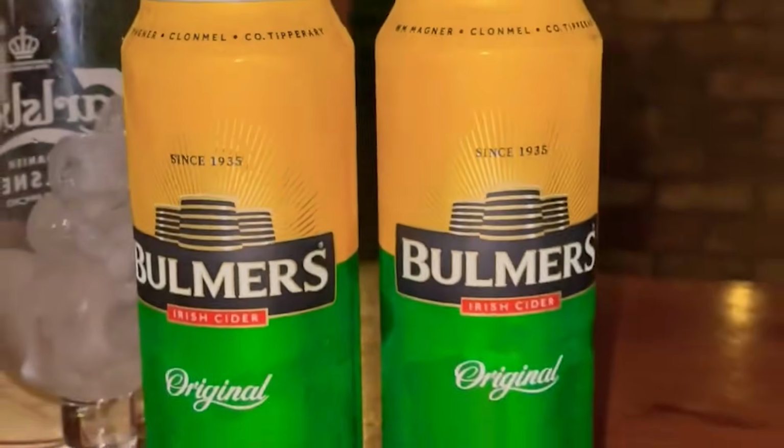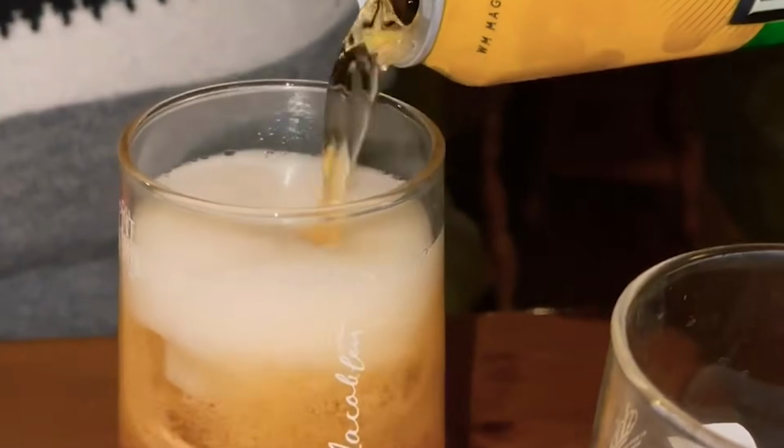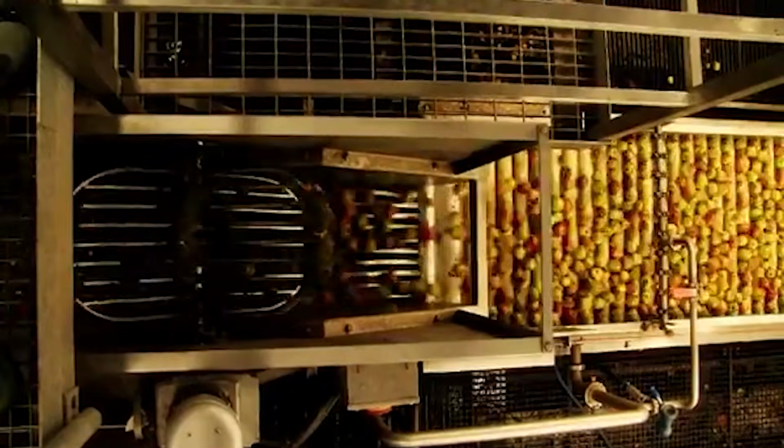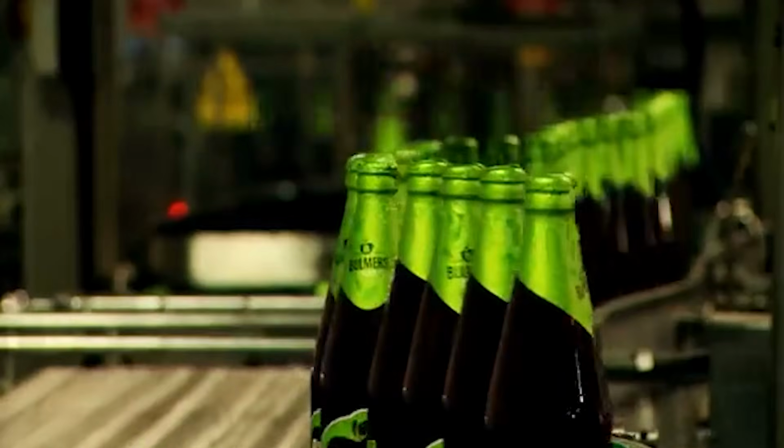Number 6. Bulmers. This is one of those names steeped in heritage. Family vaults, time-tested recipes, pure UK cider legacy. The label pulls you in with effortless tradition. But the truth cuts sharper. It's no longer just a fermented apple drink. It's engineered as a formulated product, locked for unwavering consistency and sweetness at massive scale.